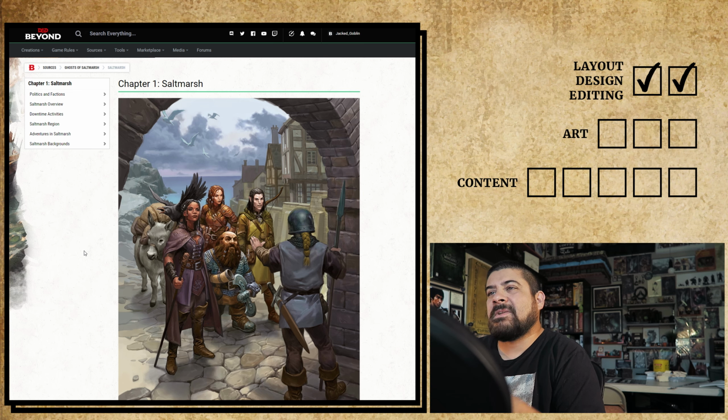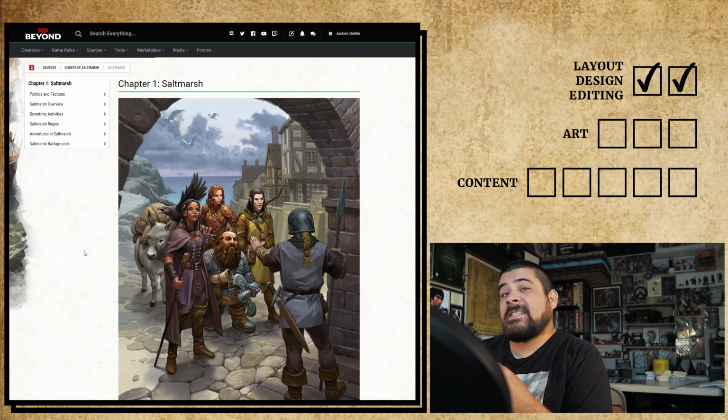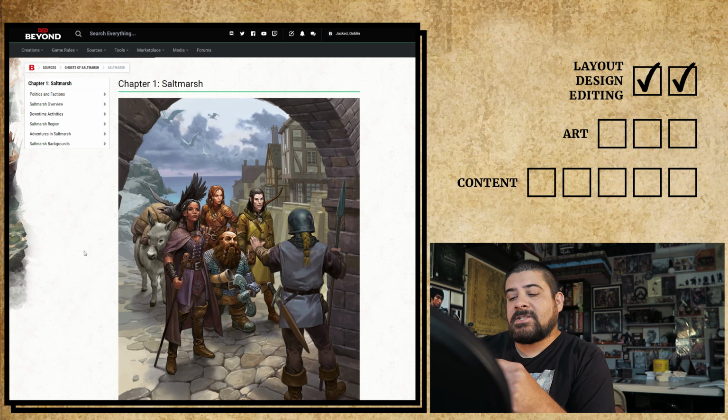So what often happens when I'm reviewing content where I download a PDF from a single creator on DMs Guild, oftentimes why you'll see that I'll obsess about the little details and the nuances there is quite simply because you have a person, a single entity that has to create the content.